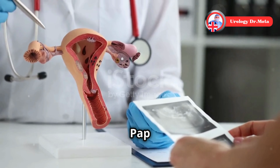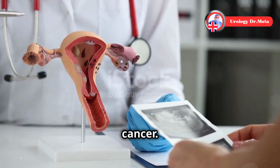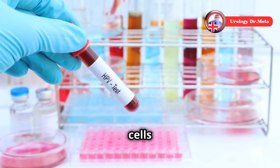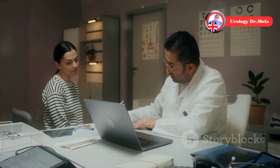Women can get regular Pap tests to screen for cervical cancer. This test looks for abnormal cells on the cervix. These cells may be caused by HPV.